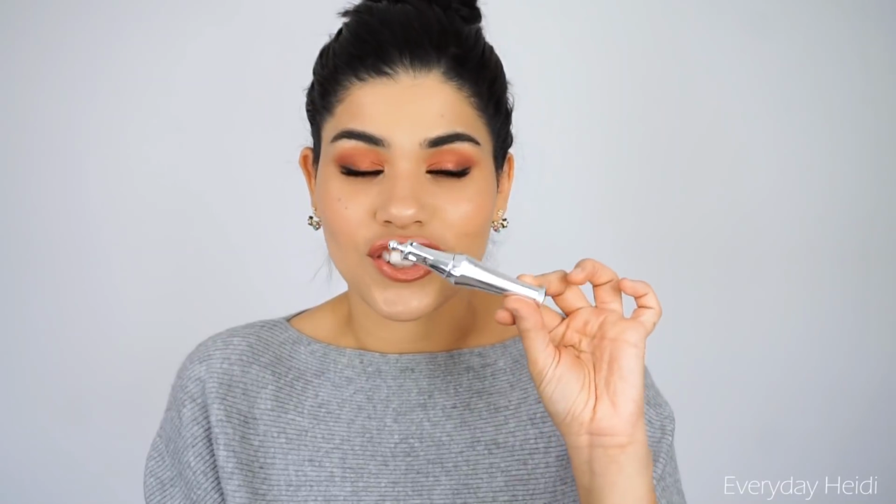Okay, so I just have one more for favorites and then we'll get into the products that I wasn't loving as much this month. But I am loving the 24-hour brow setter from Benefit Cosmetics. I used to be the type that I never would use a brow gel, because I always thought they made my brows a little too crunchy, and they never looked very natural when I used them. And this just completely changed the game for me.